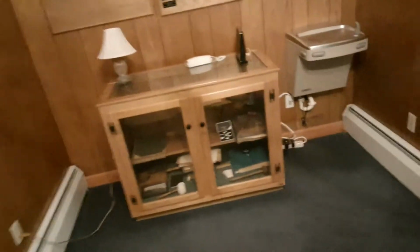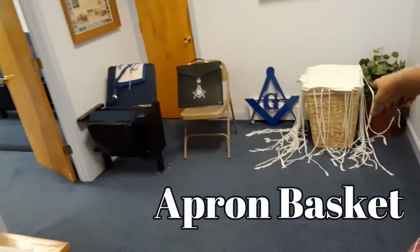Got a past master's board downstairs at the kitchen, and they've got past masters around the side of the kitchen area. They've also got a nice elevator, because when you come in, you come in on the level where the lodge room is, and then you can go downstairs to where the kitchen is. They've got a nice area here for reception, and this is their room where you would get your aprons.